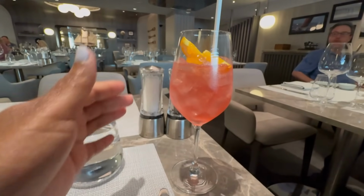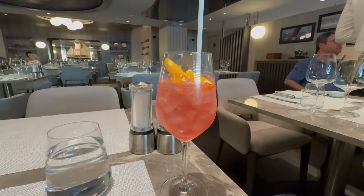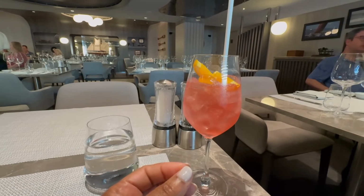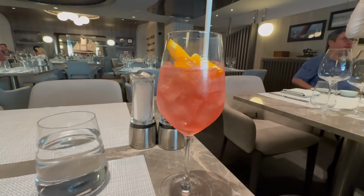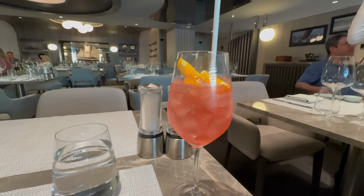All right, and this sounds tasty. So this is the drink, and the server explained it has vodka in it, Prosecco, a splash of pomegranate. It sounds so tasty, and it looks tasty. So let's see if it's tasty. All right, let's just go ahead and give this a try.